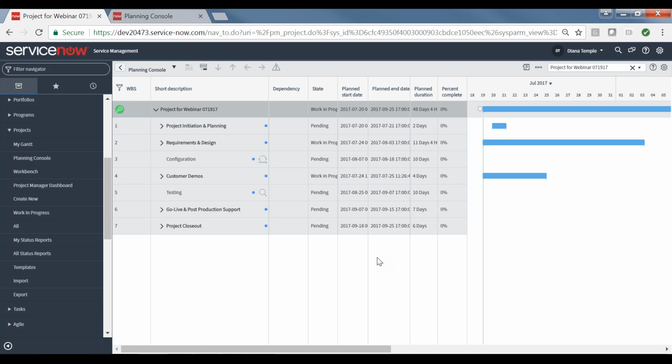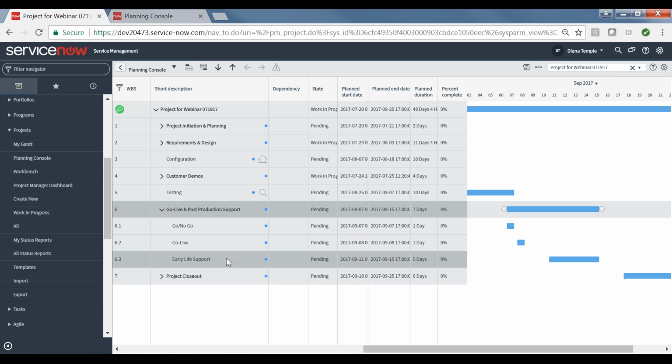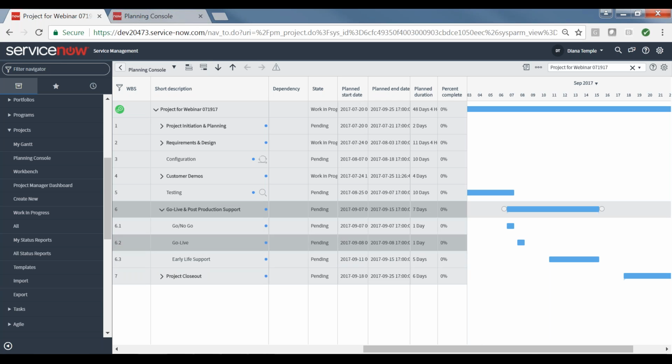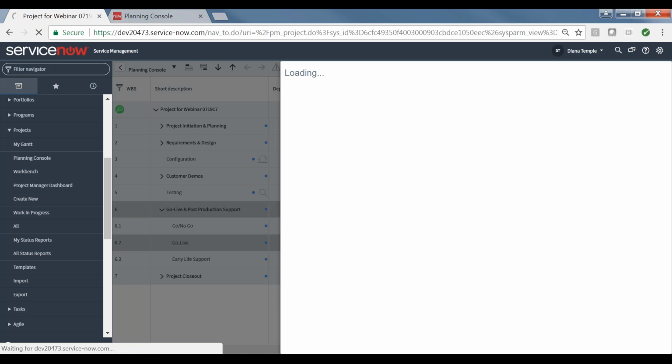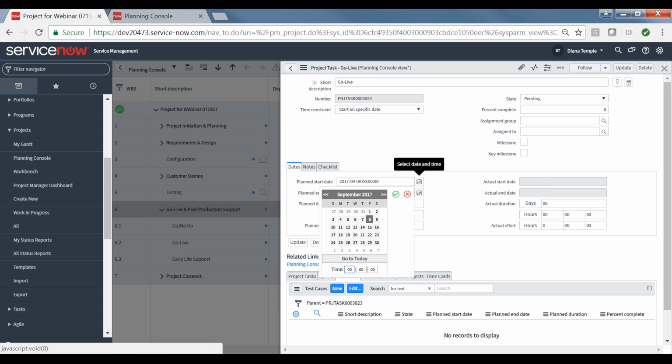So I'm back in the planning console. The next thing I want to do is I want to adjust a couple of dates. So let's say we are going to move our go live out a little bit. We're going to shift the start date out by a couple of weeks.